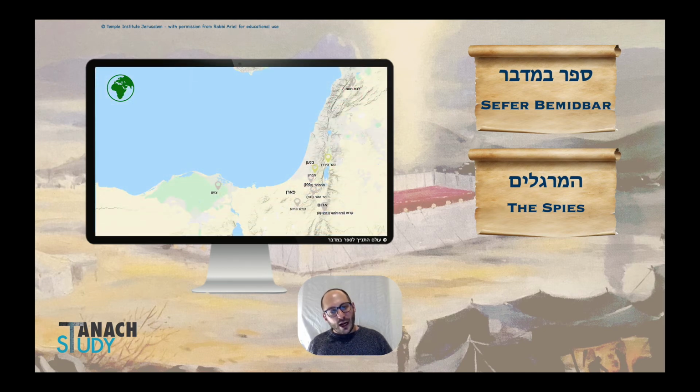The Meraglim traveled in a very simple route. They went from Kadesh Barnea, the southern border of Eretz Yisrael, going up the heights of the Negev, Vaya'alu b'Negev v'yavo ad Chevron. There we have the Midrash of Kalev praying on Kivrei Avot, and they go all the way to the north to Hamat, and then they come back, give us the announcement when they cross back into Midbar Tzin from Kadesh Barnea. Let's go to Kadesh Barnea.